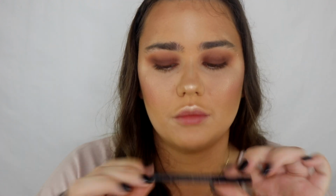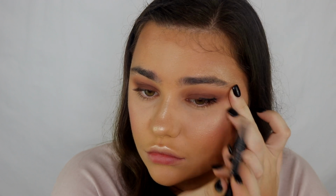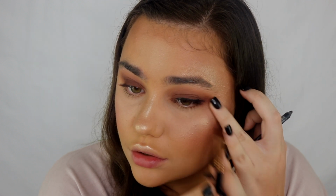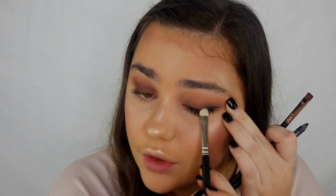And now I'm going to take my Urban Decay Perversion eyeliner pencil. Mine is looking so sad and small. I'm just going to pull my eye slightly and run this along the lash line, doing it quite roughly. Before it sort of sets in place, I'm going to grab my Sigma Flat Definer E15 brush and give it a good blend. Actually, I'm switching brushes. This one is the MAC 239S brush, so it's more of a flat brush.